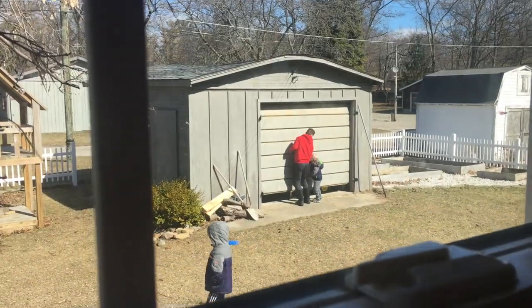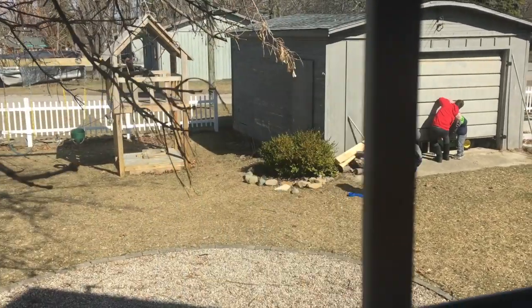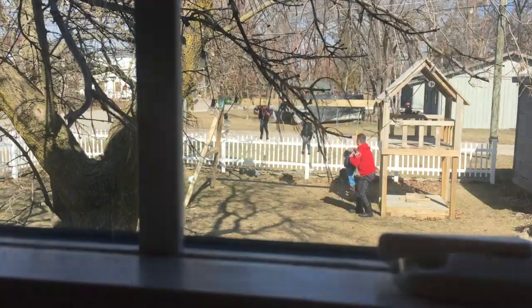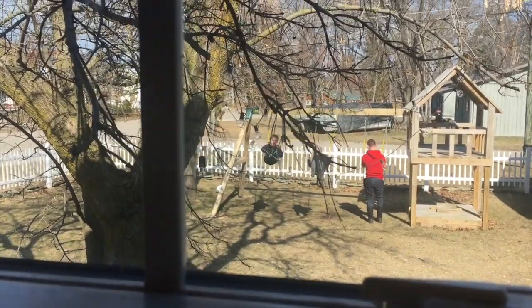Let your kids go outside and play. It's so important for them to get fresh air, for them to run around. I honestly think that when my boys play outside, they sleep so much better, they nap better. They're not always swinging on the swing set my husband built for them. Sometimes they just like to play with sticks and play in the dirt, and they love going out there.